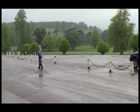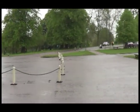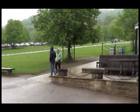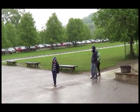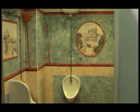Well, it's a wet morning at the end of May, and I've just arrived at Chatsworth. Unfortunately, nothing is open yet, so I'm just passing away the time. However, I thought I would come and visit the men's room. And this is the men's room, with tiled walls, ancient pictures on them, and the urinals right below. I'm feeling a bit bedraggled because it is wet, as usual in England, and very soon I'll start my tour.